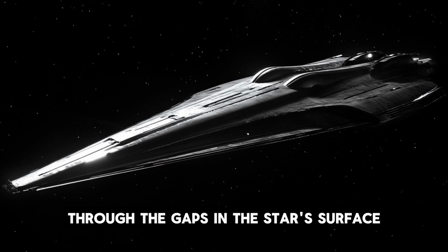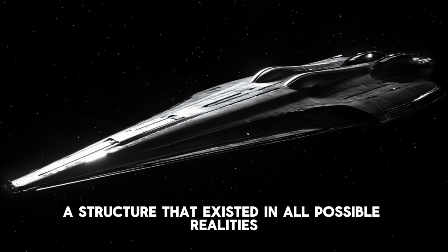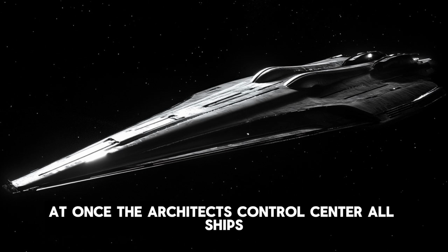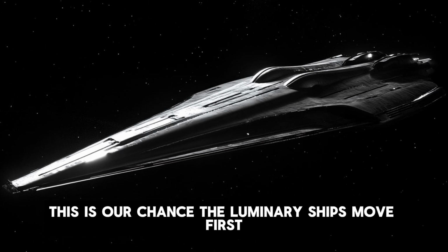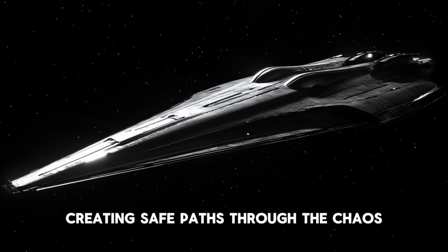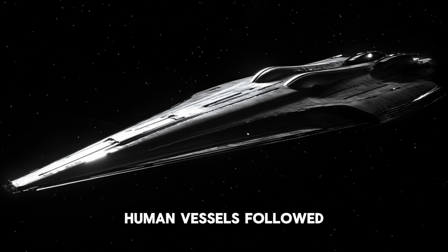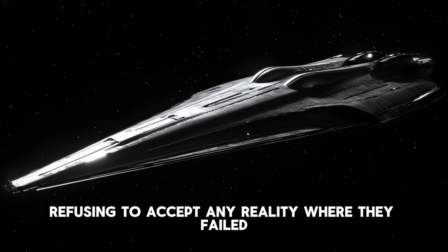Through the gaps in the star's surface, they caught glimpses of something impossible, a structure that existed in all possible realities at once. The Architect's Control Center. "All ships, full power to shields," Amanda ordered. "This is our chance." The luminary ships moved first, their natural ability to bend probability creating safe paths through the chaos. Human vessels followed, their crews' minds locked in perfect focus, refusing to accept any reality where they failed.